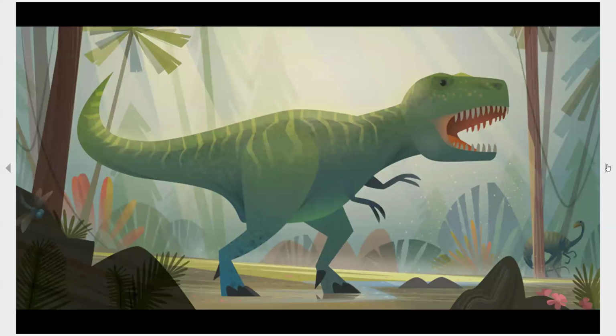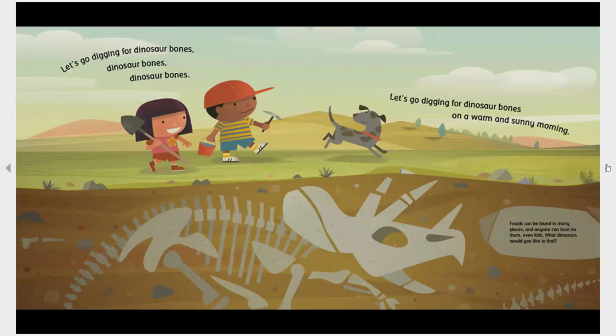This is what a T-Rex might have looked like. They put the bones together like a puzzle. They added some things on the outside. Now it's ready for the museum. And they're ready for another dinosaur dig. Let's go digging for dinosaur bones.